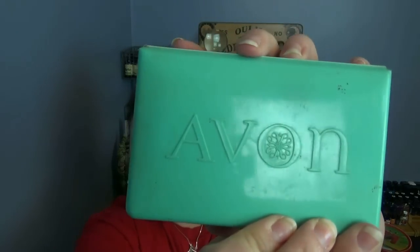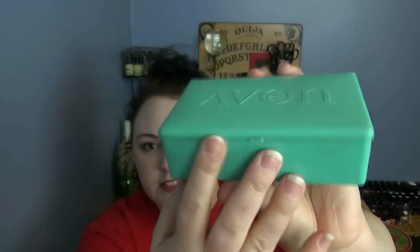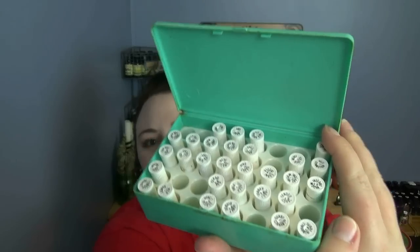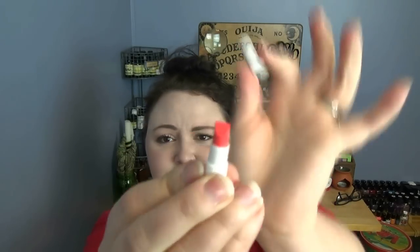But the first two things that I got was this cute little, it needs to be cleaned up, but it's like this Tiffany blue box. And then on the inside is all these vintage lipstick samples that they would use when they were showing their products. They're all in brand new condition, like they haven't been used. They're just so cute. And of course I'm not gonna use them, like ew, but I just love the packaging on it. It's super cute.